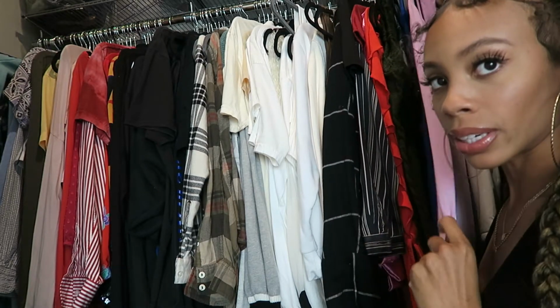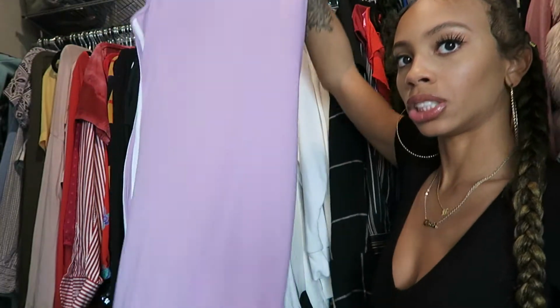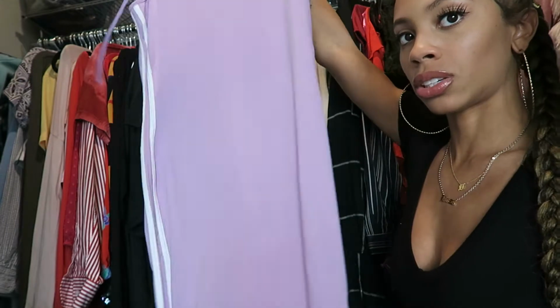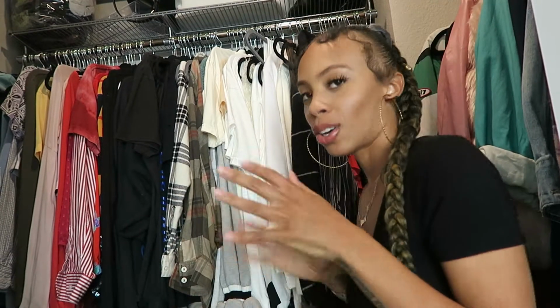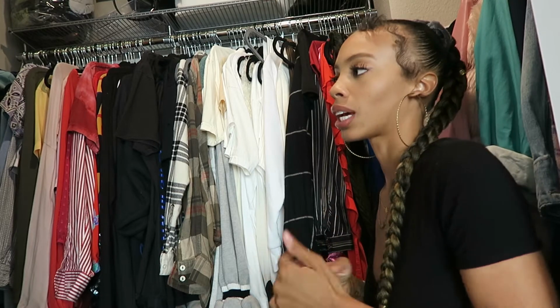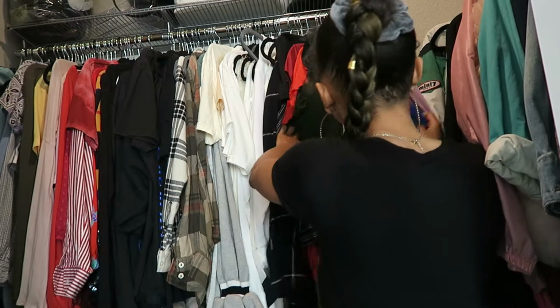I feel like I still wear this because I like stuff that I could wear with tennis shoes, and this is a dress, but it's got one of them little hoods on it. It's that type of vibe. So I'm gonna keep stuff like this because it kind of goes with my little girly tomboy vibe if I got it on with some tennis shoes and a cute little purse, and that's my style.